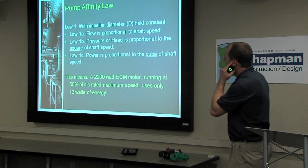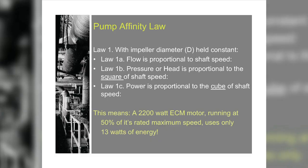And this is really the key thing to understand. If your flow rate is proportional to your shaft speed, if you double the flow rate, you square the pressure and you cube the amount of electricity it takes to do that. So people will say, well, do I really need 1-inch pipe? Can I get away with 3/4?